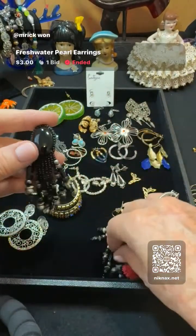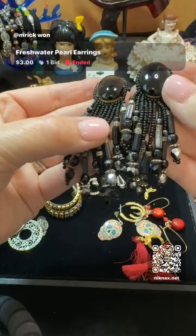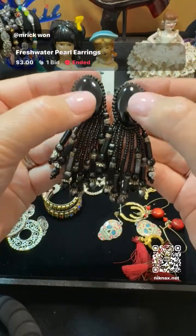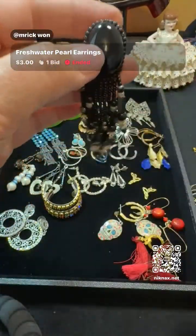These are also very Art Deco-y. Look at that. It's got some of that hematite. I think these are some of the hematite beads down there. Just plastic cabochons on those. Then it has all of the danglies. Look how beautiful those are.